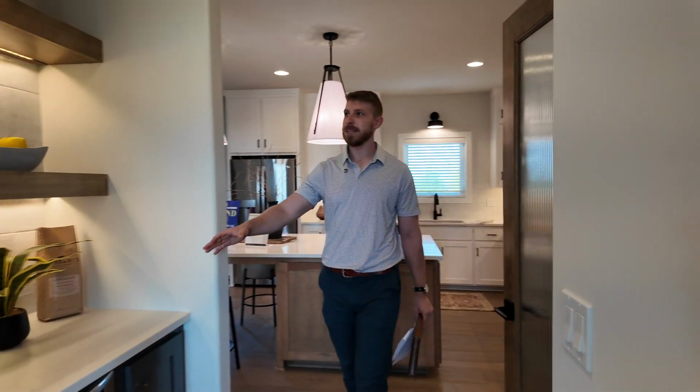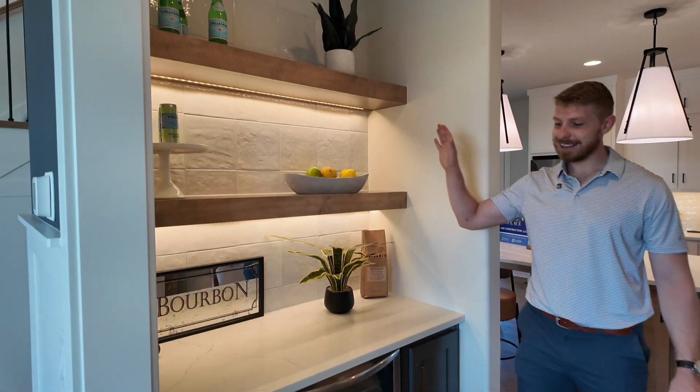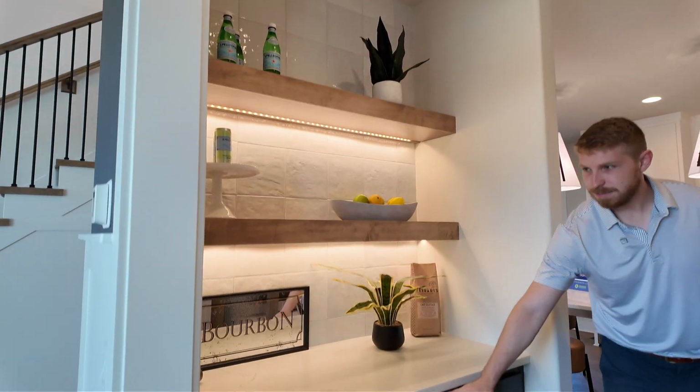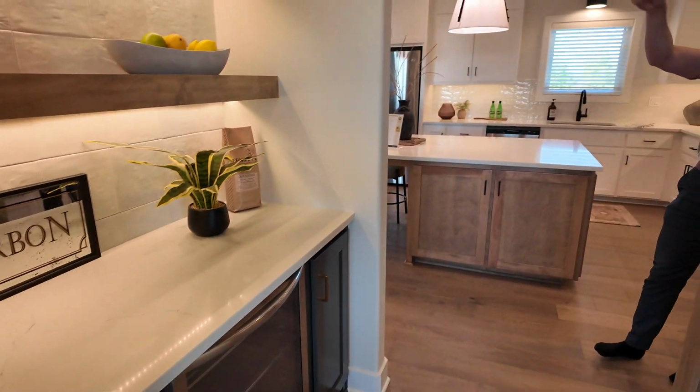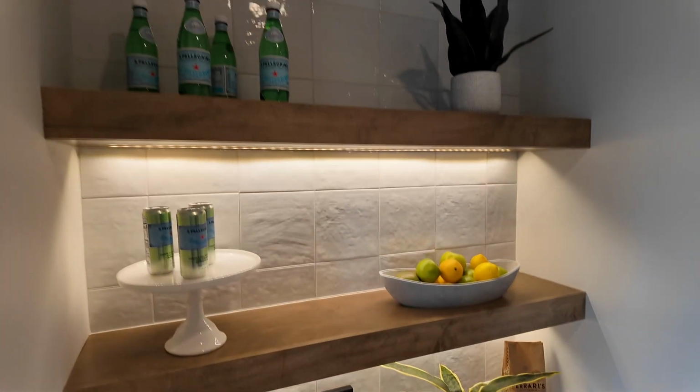It's pretty tough to beat, but you do have this butler's bar. I think they do it very, very well. You've got the built-in mini cooler right there, down lighting on the floating shelves, and I like the tile going all the way up there.